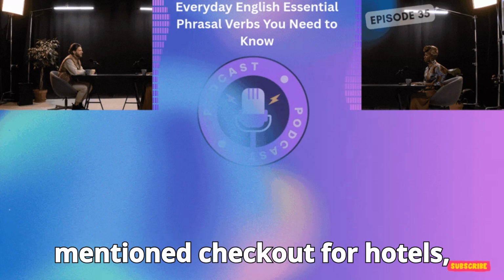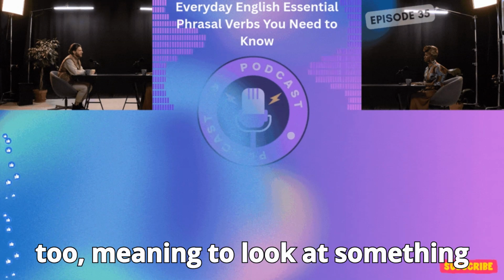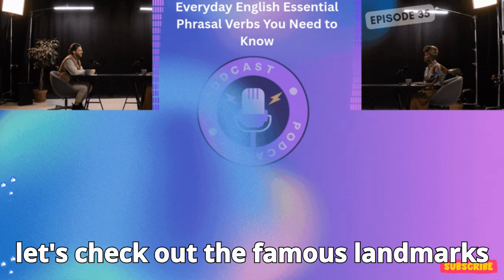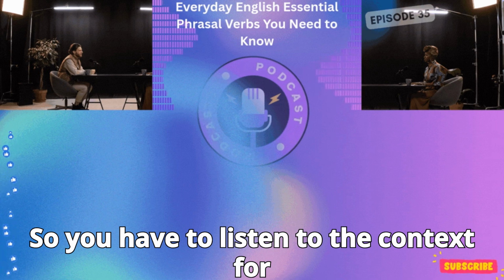Right. And we mentioned checkout for hotels. But there's the other checkout for travel, too. Meaning to look at something interesting. Exactly. You should check out that amazing restaurant we passed. Or let's check out the famous landmarks tomorrow, investigating something cool. So you have to listen to the context for checkout.